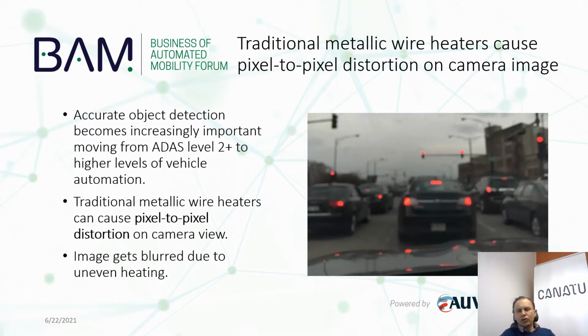If we are talking about traditional metallic wire heaters, those quite often cause pixel-to-pixel distortion in the camera image. Accurate object detection becomes increasingly important when OEMs are moving from ADAS level 2 and higher of vehicle automation. Traditional metallic wires can and will cause certain pixel-to-pixel distortion in the camera view. The image gets blurred due to the uneven heating as well, and this is super critical. So when you provide heat to keep your sensors clear, you are at the same time blurring the picture.